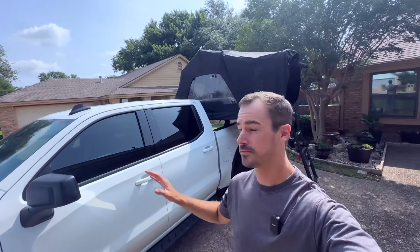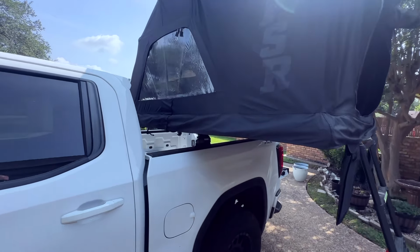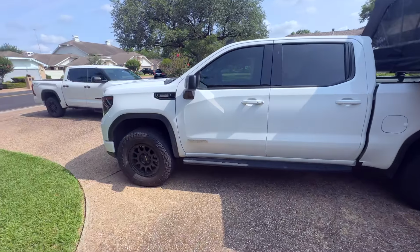All right, I finally got a rooftop tent for the 2024 Sierra, and yes, it is a used FSR tent that I got for a solid deal. So in this video, I'm gonna show you how I mounted it, the rack system that I'm using underneath, and why I chose this tent for the first major overland upgrade on the 2024 Sierra.